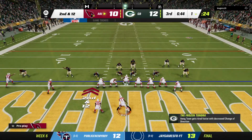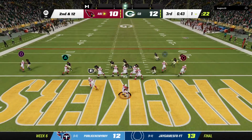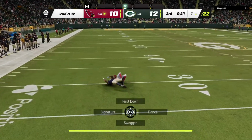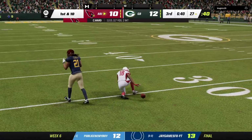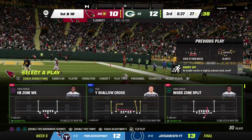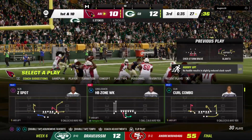18 Rattler. Back to throw now in his own end zone. And the catch is made here by Tyler Lockett. And they work this out past the 25. That one good for 26 and a first down.